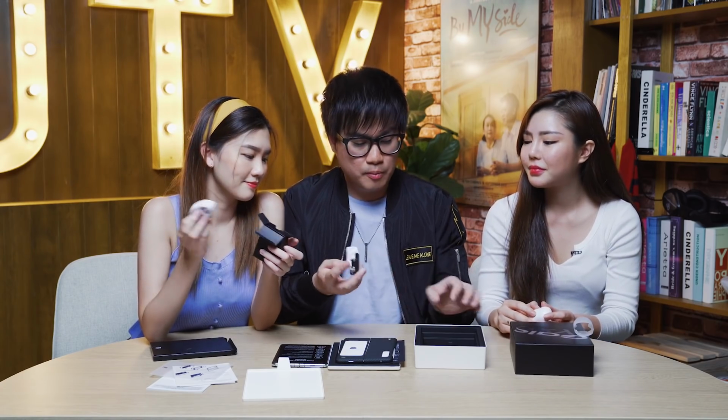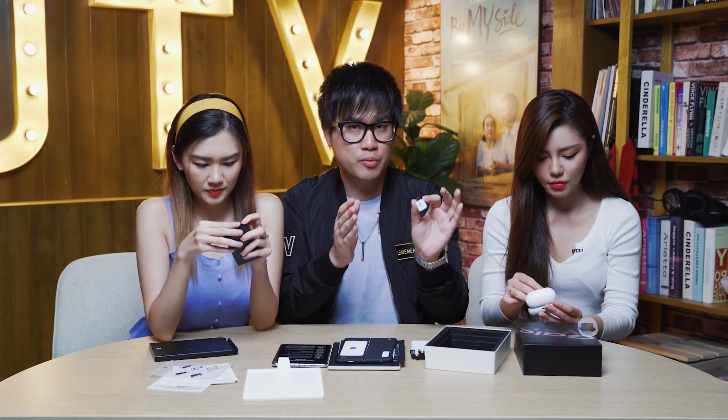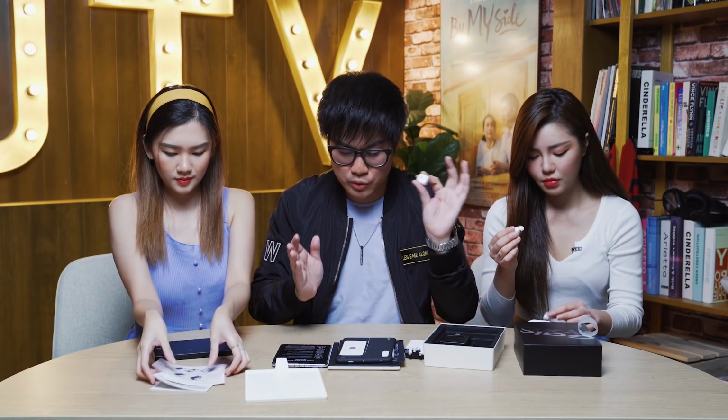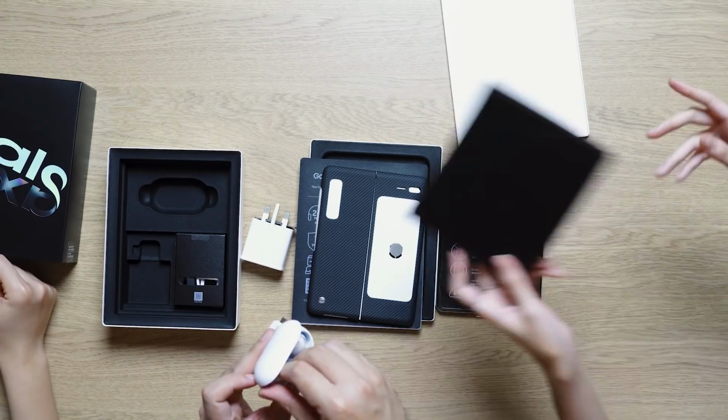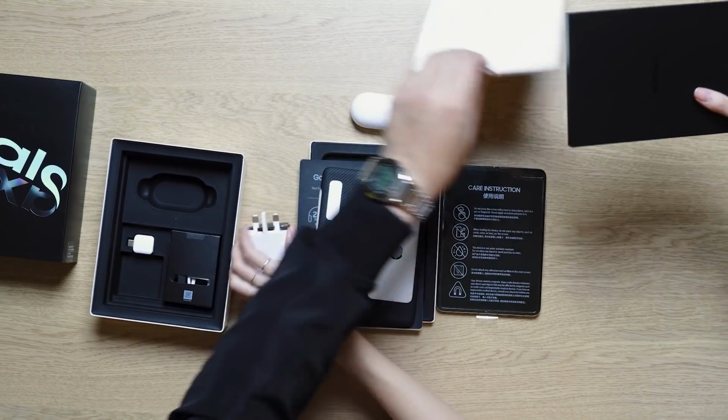Yes. So okay, you have your plug and a USB-C cable. I think this is a device where if you want to use the Smart Switch program to transfer all the data from your previous phone to this phone, whether it's an Android phone or a non-Android phone, you can use this. So this is basically what you get in the packaging for the Samsung Galaxy Fold.